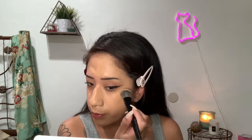I feel like it's a similar consistency to the Tarte Rainforest of the Sea foundation that comes in a dropper. That one is really liquidy also. This one just has more coverage in it, I feel. But they're very similar. Okay, and then now I'm gonna go in with a sponge on the other side.